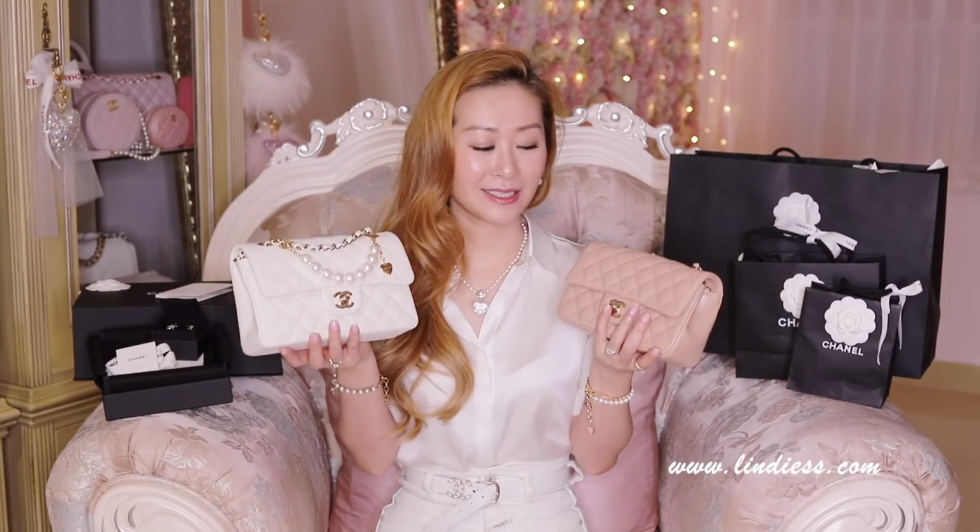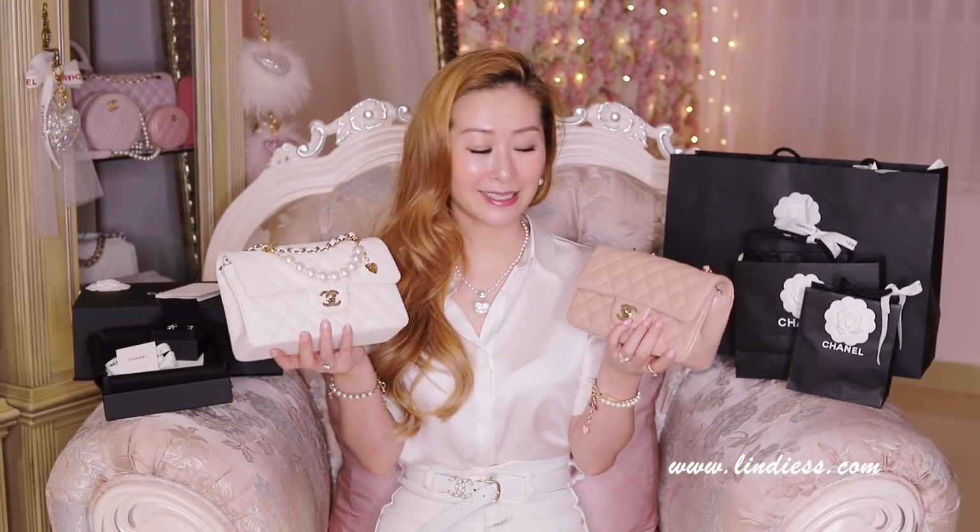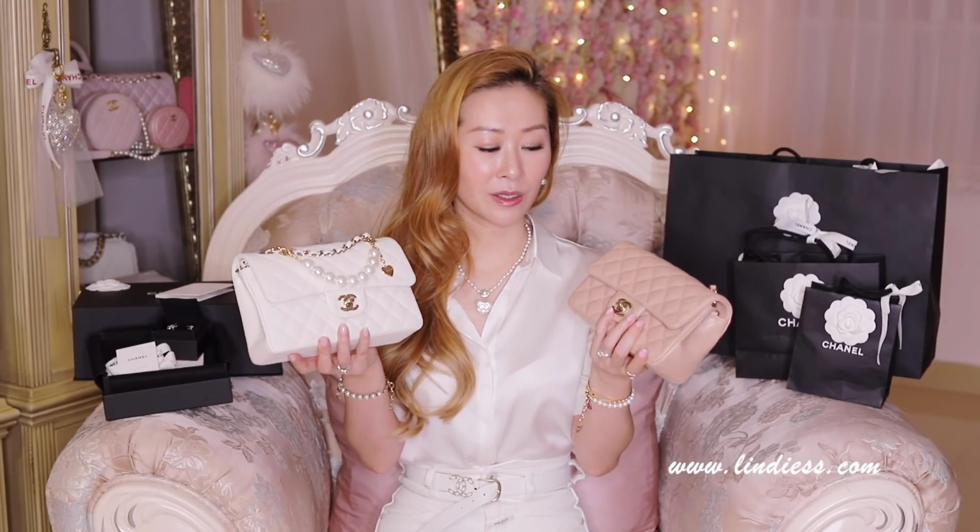Like the lilac baby pink, I was really in love and I bought so many bags in that color. Iridescent and lambskin and caviar calfskin, every single one of them. That is something I'll keep only doing for the pink colors that I love. But for a white color like this and a beige color like this, this is probably only something I would like to have one or two of. And I am so happy that I added this to my collection before the price increase. So this was 31,400 MOP before the price increase.